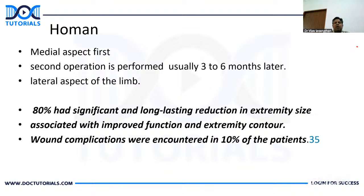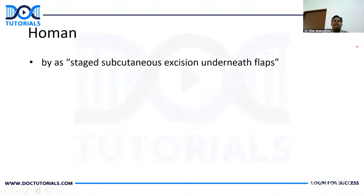80% has a long-lasting reduction in the extremity size associated with improved function and the contour. But of course, 10% of the patient did have complications. So, Condolian procedure was the first, which was developed by Homan. And this is the Homan, and this question also, the Homan's procedure only is asked. So, Homan's procedure is nothing but staged subcutaneous excision. It's not the dermal wig flap.